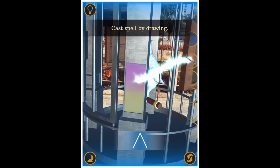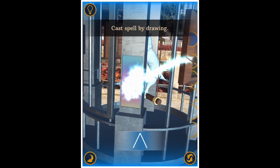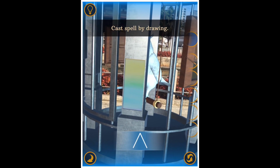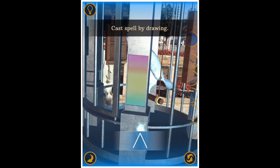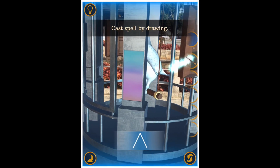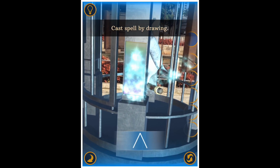The game also introduced a new mechanic, which is this magic wand, which you obtain in the tutorial, and you're going to use it throughout the game. You just need to drag it onto this colorful gradient area and then draw what the game tells you to draw, and then you're going to unlock something.